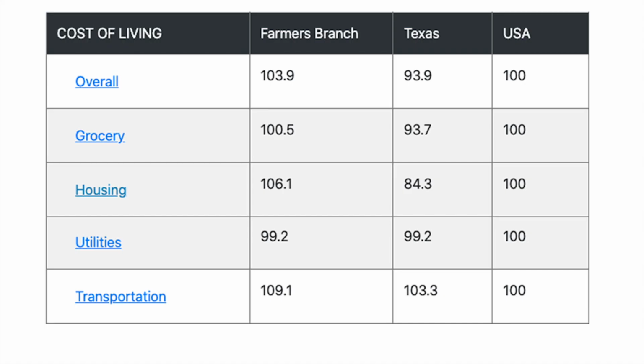And while we've talked about parks, schools, and real estate, we're really just scratching the surface. Let's go a little bit deeper and see what the cost of living is like in Farmers Branch. Now, overall, the cost of living in Farmers Branch is 3.9% higher than the national average. From a groceries perspective, you're paying 0.5% more than the national average. From a housing perspective, it's 6.1% higher than the average. On utilities, you're paying 0.8% less. And on transportation, you're paying 9.1% more than the national average.